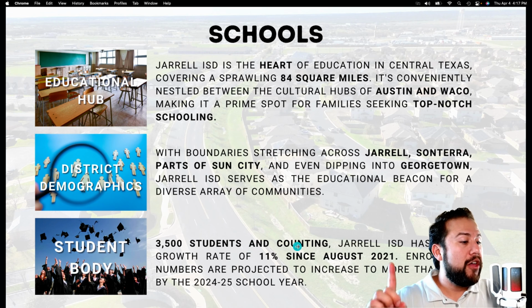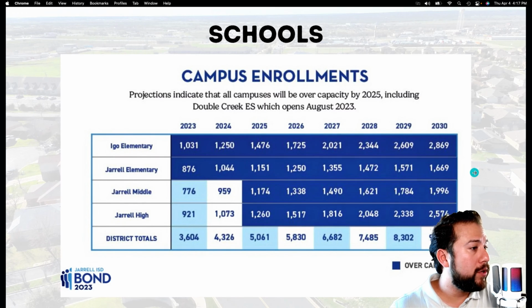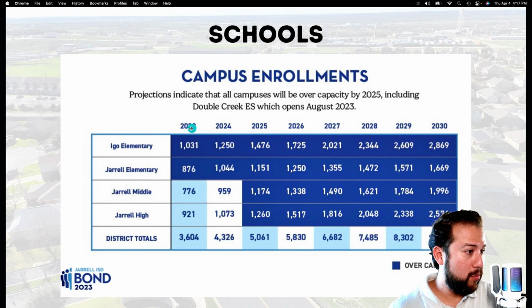Student body wise, 3,500 students and counting. Jarrell ISD has had a growth rate of 11% since August 2021. Enrollment numbers are projected to increase to more than 5,000 by the 2024-25 school year. Now, check this out. So we have all the names of the schools, right, from elementary all the way to high school, right? And up top we have 2023 all the way to 2030.